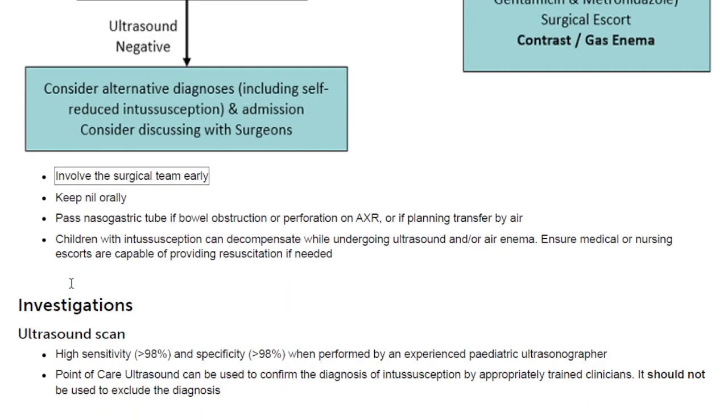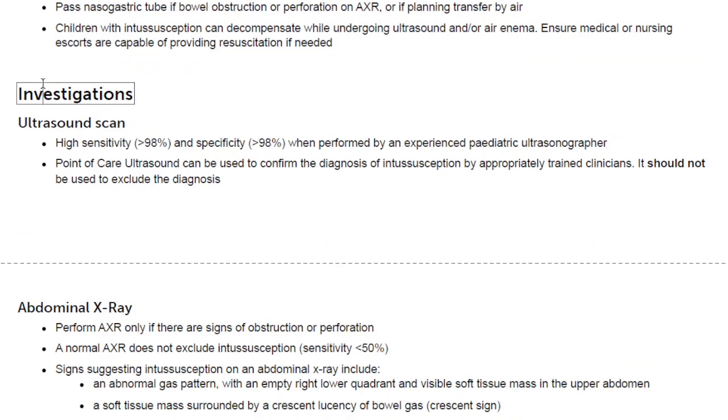Involve the surgical team early. Keep nil orally. Pass nasogastric tube if bowel obstruction or perforation on AXR, or if planning transfer by air. Children with intussusception can decompensate while undergoing ultrasound and/or air enema. Ensure medical or nursing escorts are capable of providing resuscitation if needed.